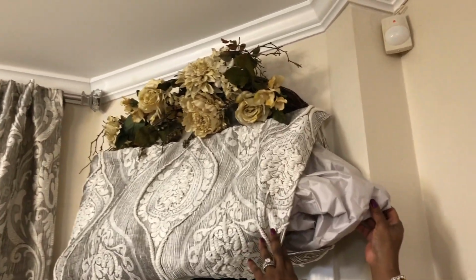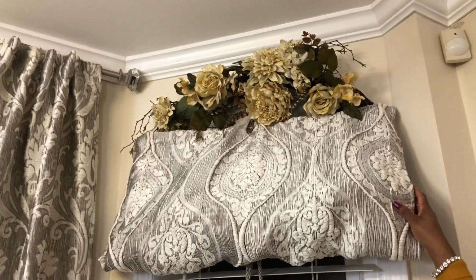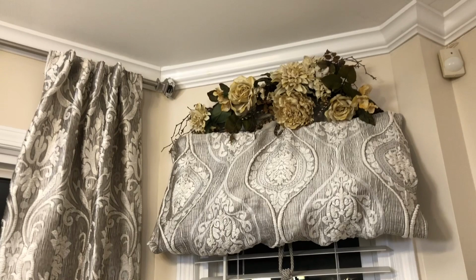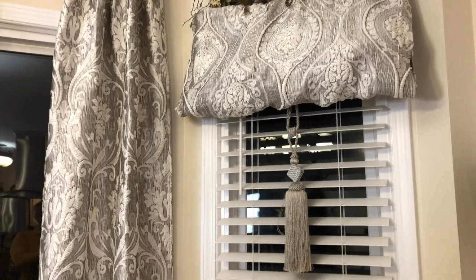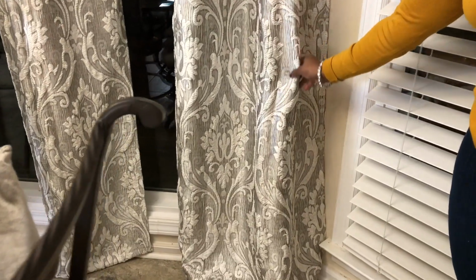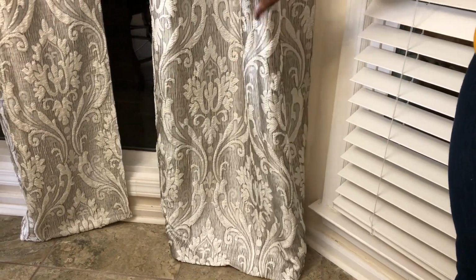I just took some old paper. You can take paper or old newspapers or the plastic bags from the grocery store, and just put them in there, and nobody would ever know. It'll give you the look that you desire. But what I love about these curtains, just like the ones that are over the kitchen sink, is that it's the same pattern. Those I purchased at the sink were 84 inch. These are 96 inch, and I just love how long they are.